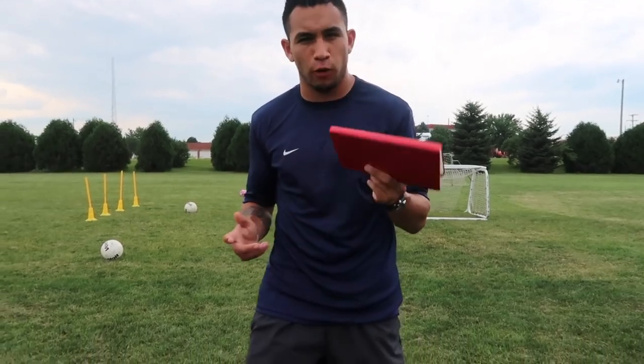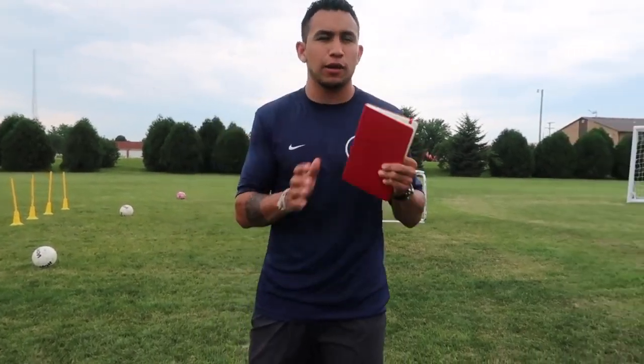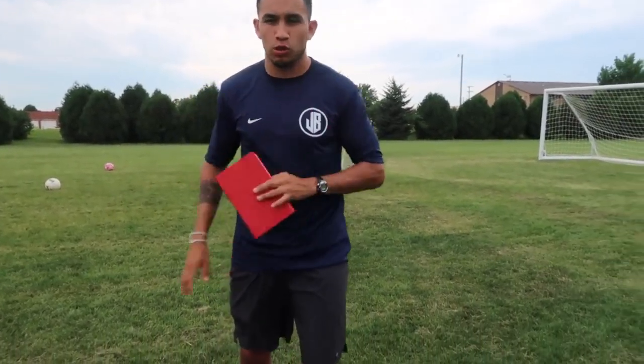Today's session is going to focus specifically on strikers or forwards and center midfielders. I kind of combined both of them because a lot of the concepts that we're going to work on in this session can apply to both.